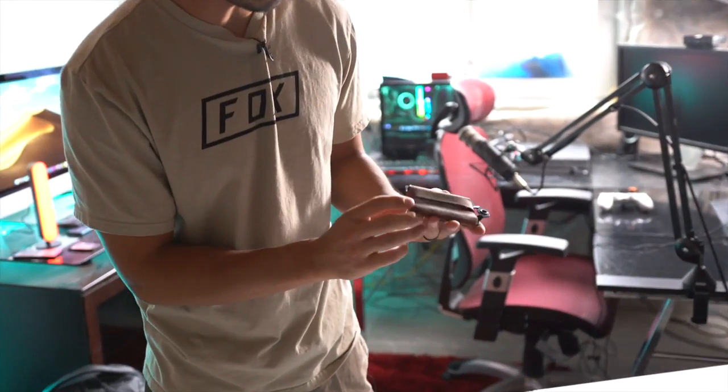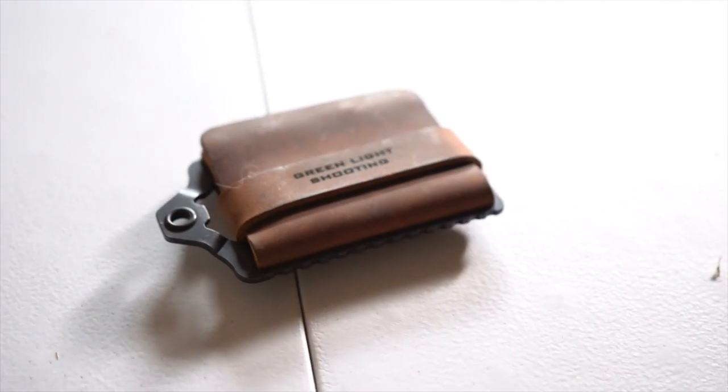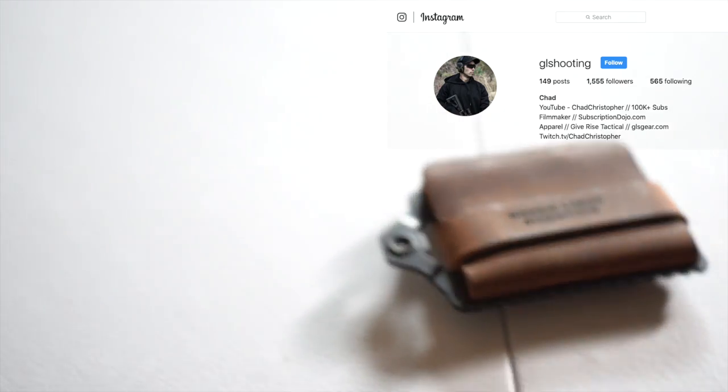This one's super dope because on the back, I'm gonna set this right here so you guys can see that. They actually engraved it with green light shooting. So big shout out to Travax for making that happen. Really dope setup, very soft leather, very robust. Again, they've got that little flip over notch. This one has a big flap on the back.